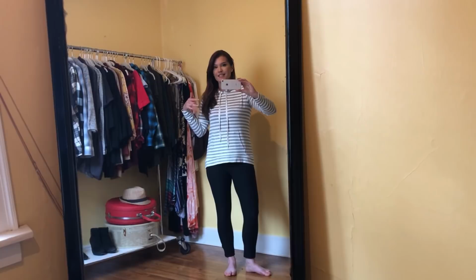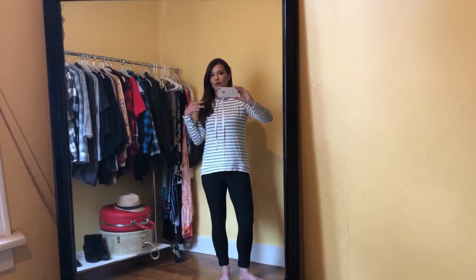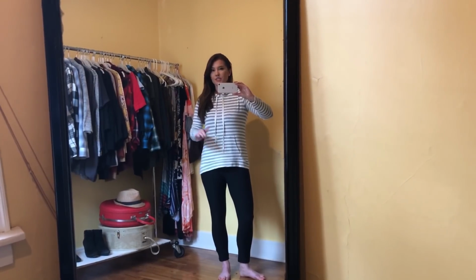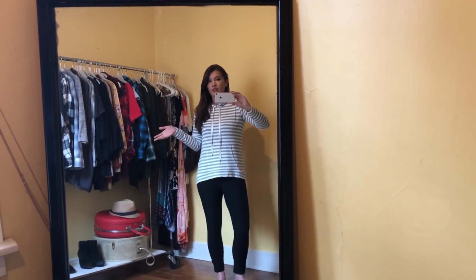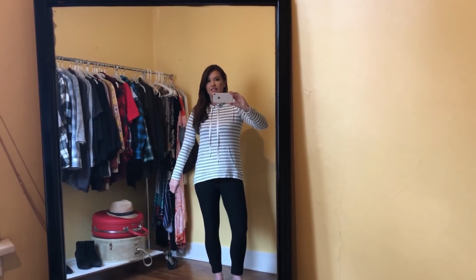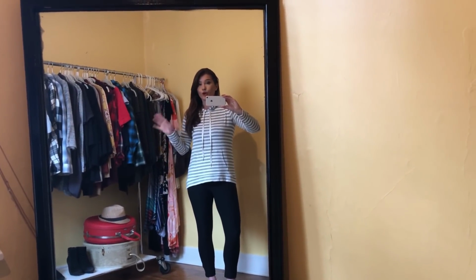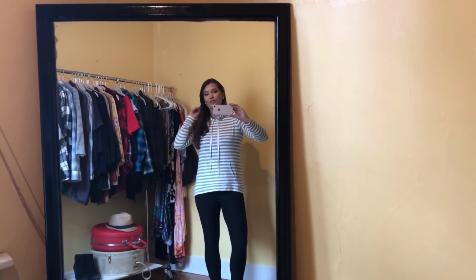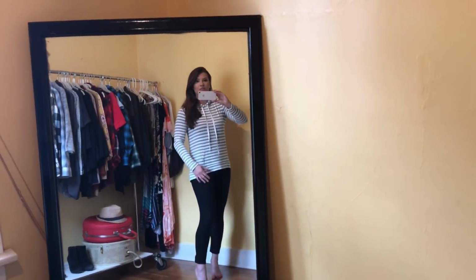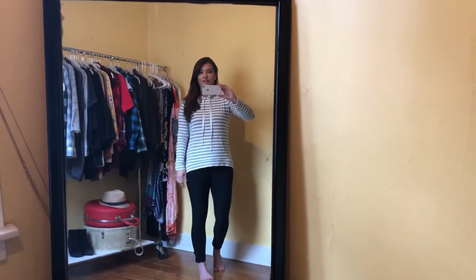So here obviously is the striped knit top, and it is very soft, it's very comfortable. The material's thin, which is what I wanted. Obviously heading into spring and summer, I didn't want something bulky and heavy. The sleeve length is very good, which I totally appreciate. Usually sleeves are way too long on me. And I also like the length, so it gives me the coverage in the back.